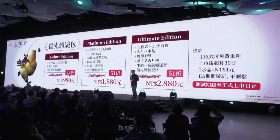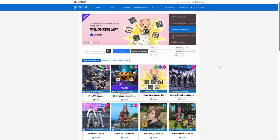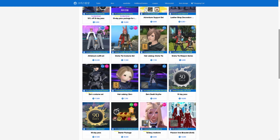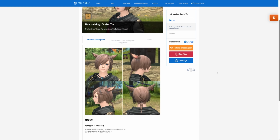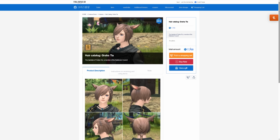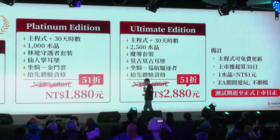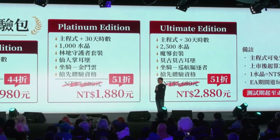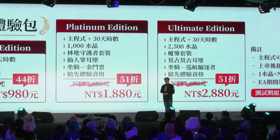The deluxe edition includes the base game, 1 month subscription and 500 crystals, which is the currency they're going to use on their shop. So very similar to the Korean version. There's a crystal store, and you can top them up with your payment options and purchase items from a cash shop. Also included in that is early access. That's going to be $30, so that's the difference. You're basically paying for that deluxe edition. You're getting the same as the base plan, but you're also getting those crystals as well as that early access period.